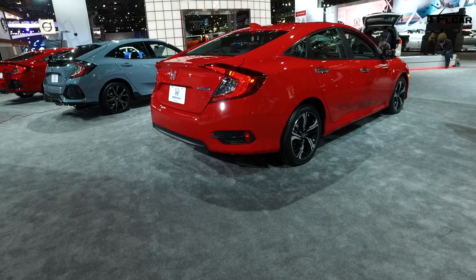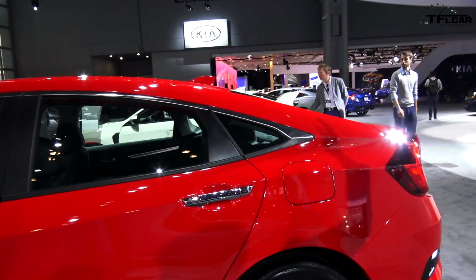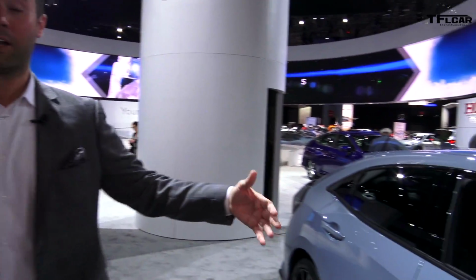So yeah, this is our Sedan Touring, this red car right here. This is our loaded sedan, so turbocharged, leather, CarPlay. It's very similar in terms of feature set to the green Coupe that we saw, although this does add heated seats to the rear. That is a big difference for those two.